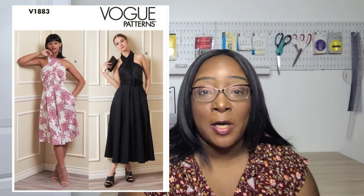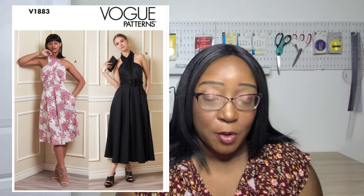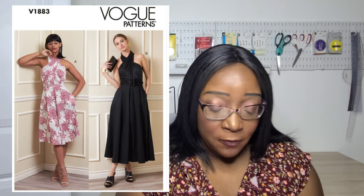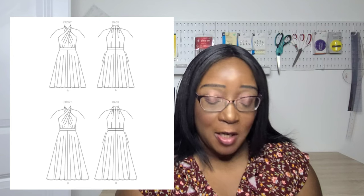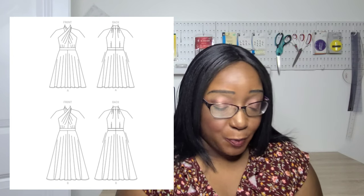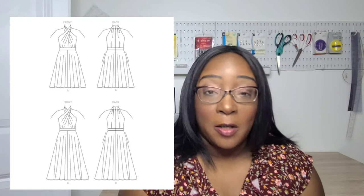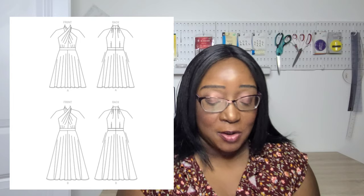Then there's the Vogue V1883, which is a cross halter top dress. It is rated for your average sewist, and in terms of figure flattering, it's stating that it is figure flattering for your hourglass figure, your upside down triangle, and then your pear shape individuals. So it's fully lined, a flared skirt, pleats at the waistline, an invisible zipper. It's calling for an invisible zipper and a hook and eye closure and a stitched hem. So yeah, it's a pretty cute dress, and I think this would also be really cute for your evening dress as well. It's calling for fabrics such as crepe, sateen, rayon, challis, and then also broadcloth. And for your lining, it's just asking you to make something with a simple lining fabric. So it might be like your polyester fabrics and things of that nature.